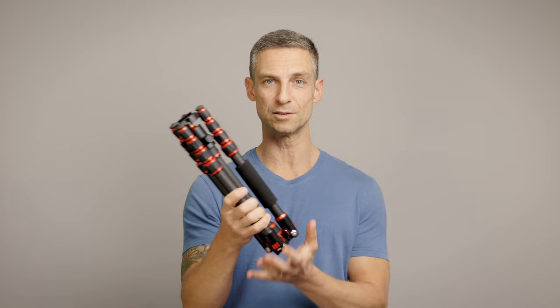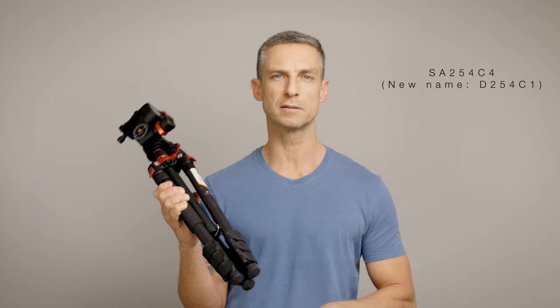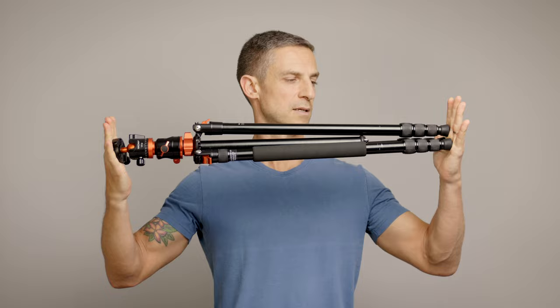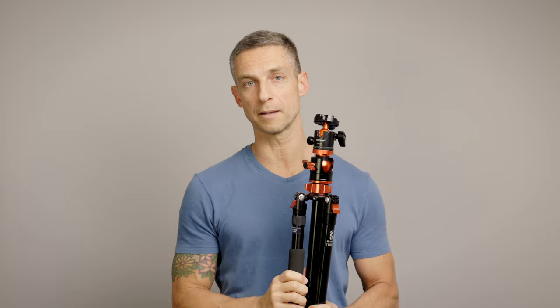And then we have the intermediate tripods, the SA254. It's 1.5, 1.6 kilos. So it's an intermediate weight, and it's also carbon fiber. Then you have this one, the 254T1. This is very, very bulky. Look at this. It's an aluminum tripod, but it has above 2 meters height. So its legs extend really high, but it weighs a lot. The one that I spoke about earlier, the Artsees CS60C, weighs about 1.6 kilograms with the ball head. I'll come to tripod heads in a bit, okay?